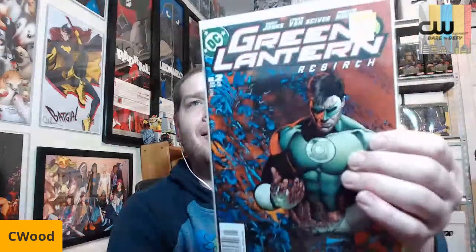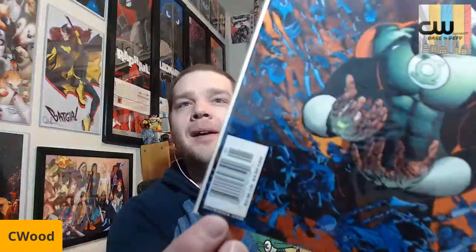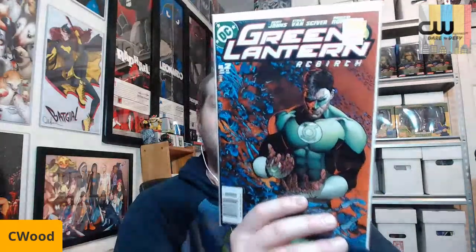Actually, this is probably just a Newsstand release, but I got Green Lantern Rebirth issue number 2. Let me cue up the gimmick on this one because why not? It's a Newsstand. There you go. Had to give you one tonight. So yeah, got a Newsstand Green Lantern Rebirth. Don't see these post mid-2000s Newsstands around that often. And for me, I love me some Green Lantern.